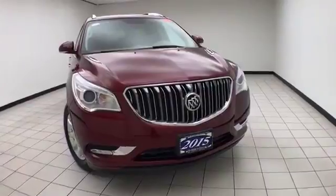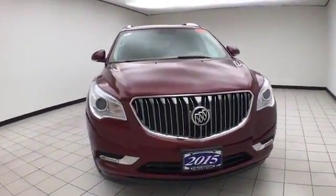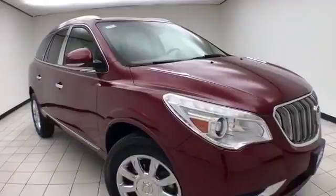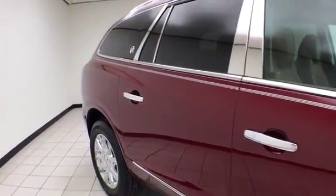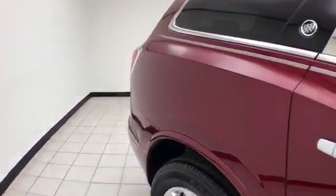Today's special is a 2015 Buick Enclave Leather Group, stock number Z6880A. 47,000 miles on this local trade, comes to us with a clean AutoCheck history report, crimson red in color. You do receive the balance of the factory 4-year 50,000 mile bumper to bumper and 6-year 70,000 mile powertrain warranty. Safe vehicle as well, 5-star front and side government crash rating.